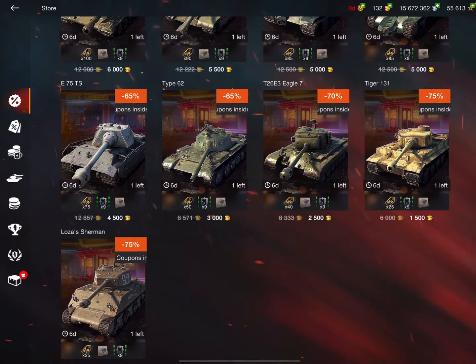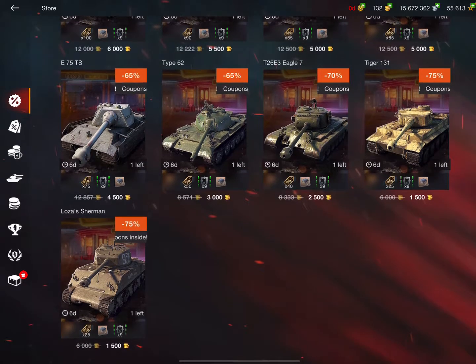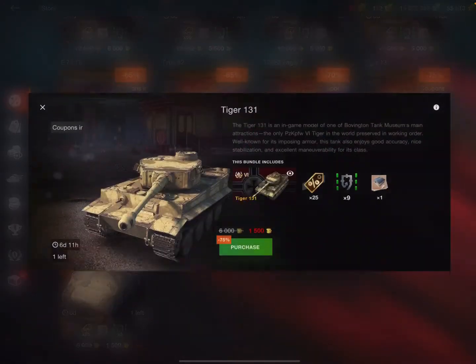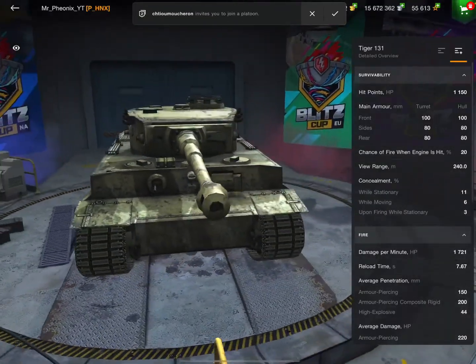Tiger 131, again, for 1,500 gold. It's a very rare tank. I mean, it isn't as rare as it was back in the day, but I'd say it's still worth it. You're getting a pretty nice tank, you're getting the upgrade equipment as well, I think it's a very good offer for a kind of rare tank, and a very cool tank at that. I think it's one of the best looking tanks in the game. So look how beautiful it is.